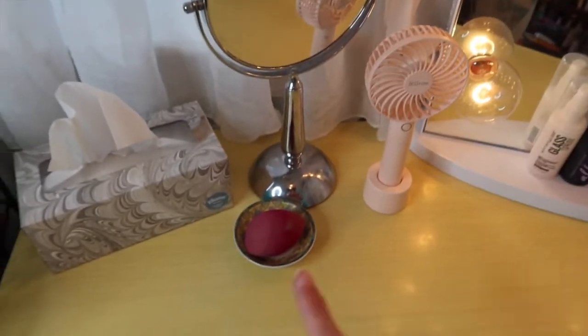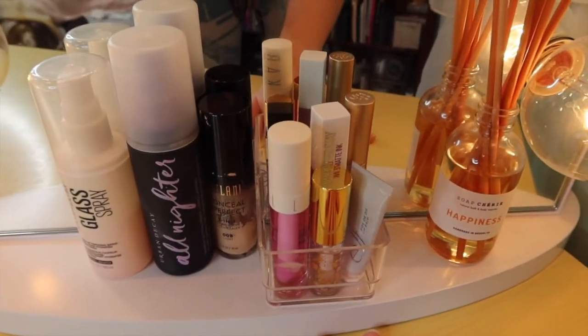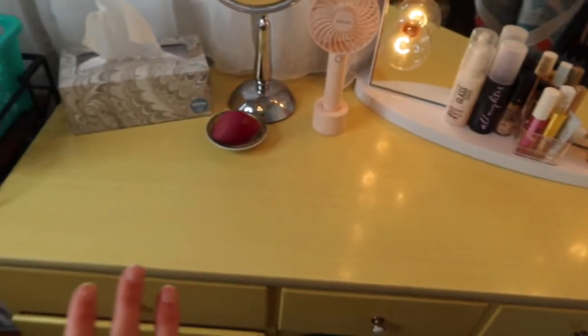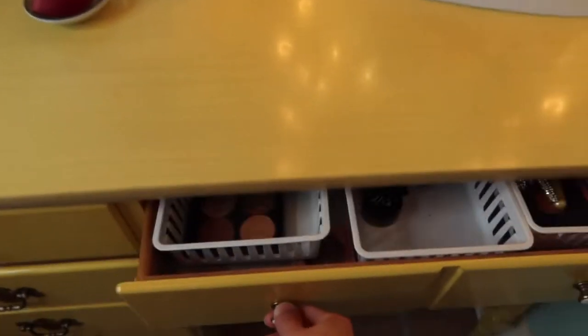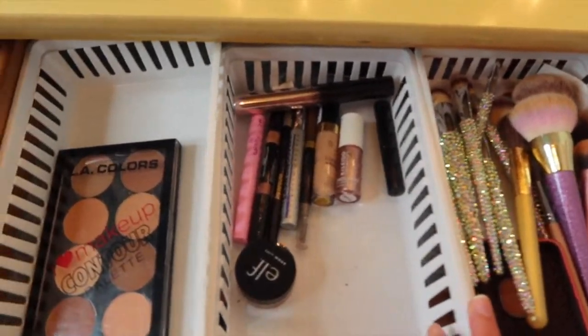My mirror, my fan, my sponge, and then these are whatever current setting sprays, foundations, and lip products that I'm using. And then I've been keeping this just all clean like this, and it looks so nice. And then in here is where we keep our products that we're using from the makeup basket.